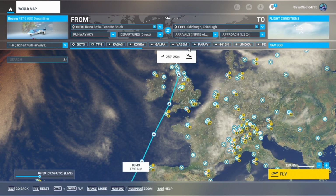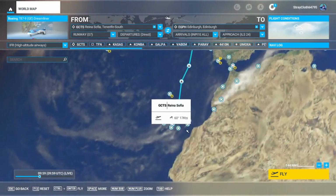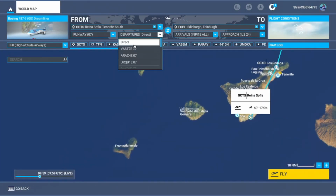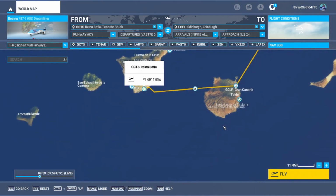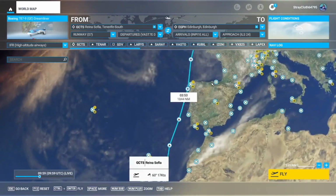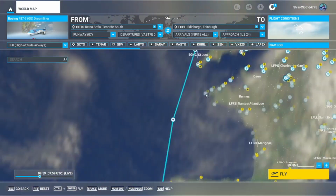So setting up my flight then into Edinburgh, we're going to go for an ILS runway 24 approach, and we'll be taking off out of this airport in southern Tenerife. Runway 27 will head off to the west over Gran Canaria, then head north and skim over Portugal, past France, and then up past Wales, and then up to Scotland.